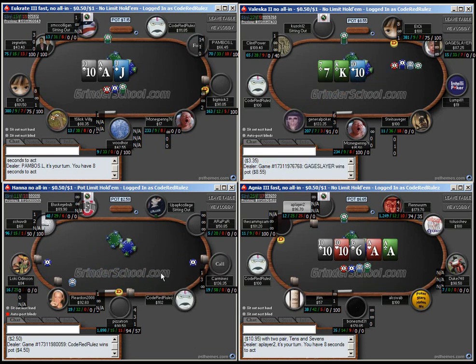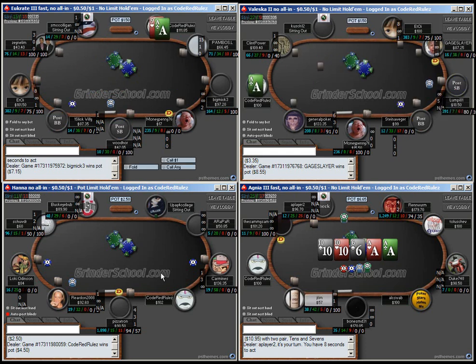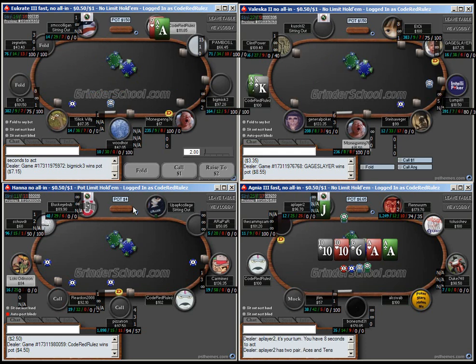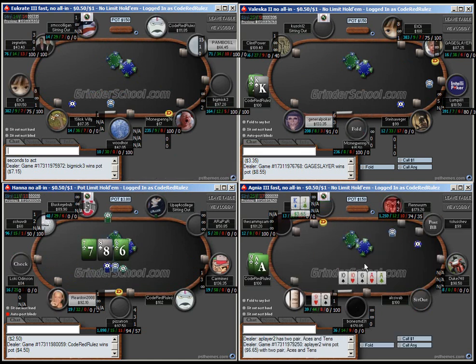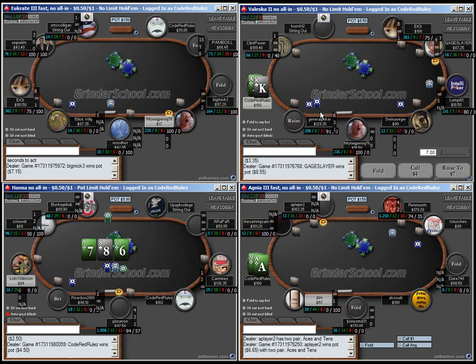So I'll throw a C-bet out there, especially if it's a board that I think I can represent. There's always a chance that they're going to fold. Usually the sample isn't large enough to really be accurate enough.